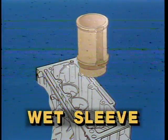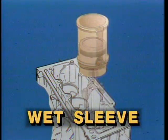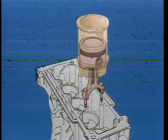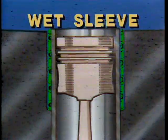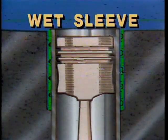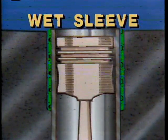Now let's look at the wet sleeve design. The important point to note here is that we've added a sleeve, also called a liner, to form a cylinder for the piston to operate in. This is done at the factory when the engine is built. Here, the piston and rings contact the liner, not the cylinder walls, which were bored directly in the block. The liner takes all the wear and tear, not the block.